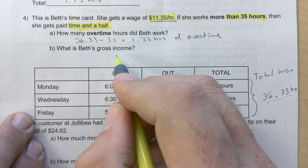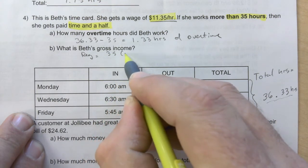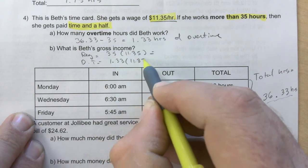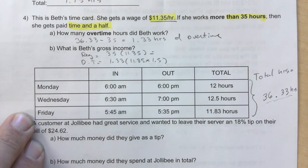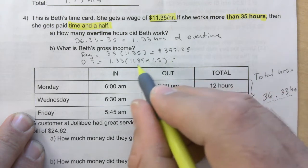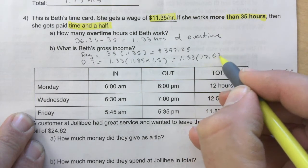What's Beth's gross income? So we're gonna go regular 35 times 11.35. Overtime, we're gonna go 1.33 times 11.35, and that gets paid time and a half. So you have to do that in there. So 35 times 11.35 is 397.25. And this, I always like to rewrite it, so you can see the overtime wage. You actually make 17.03 during overtime.